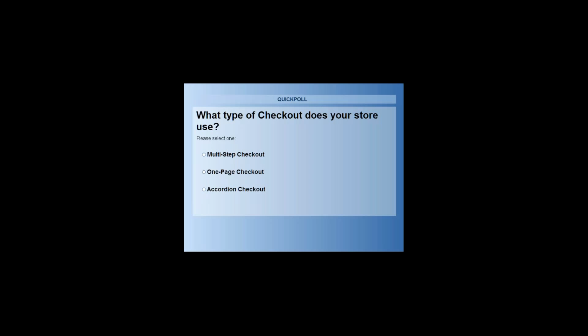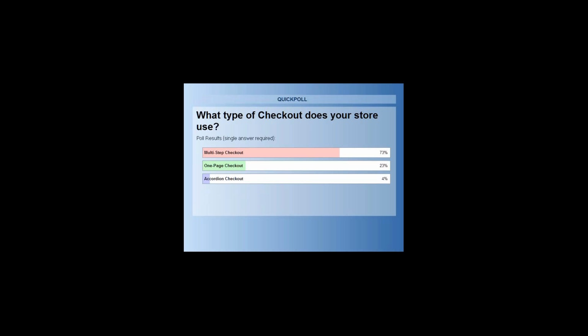Okay. Right. We actually have a poll here. Which types of checkout people are using? Since checkout types are so specific to different stores, we kind of wanted to demonstrate that through the poll. You guys want to fill in what type your store uses?